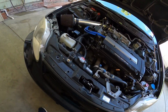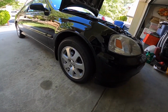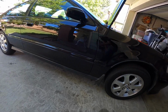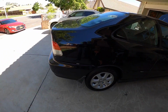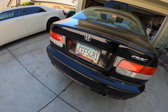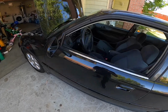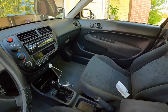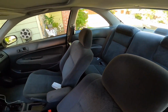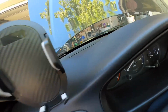This is what we're working with now, and let me give you guys a little walk around the car. I had it detailed by one of my friends back in February. Still looks pretty good. He even detailed the interior for me. Got about 182,000 on the clock.